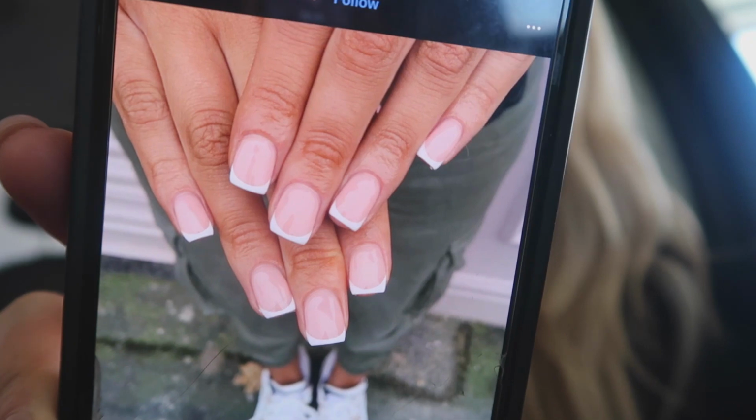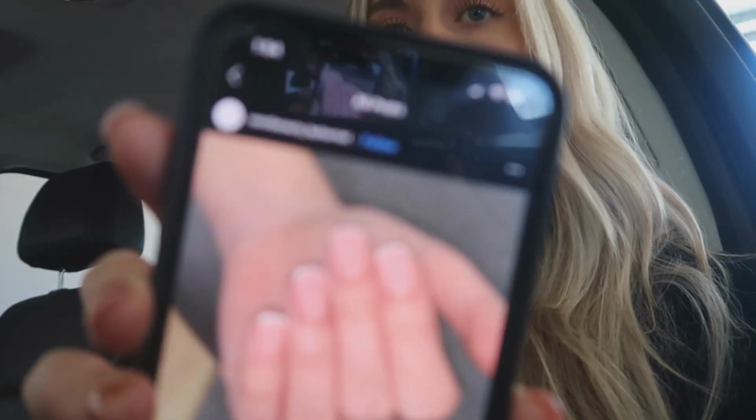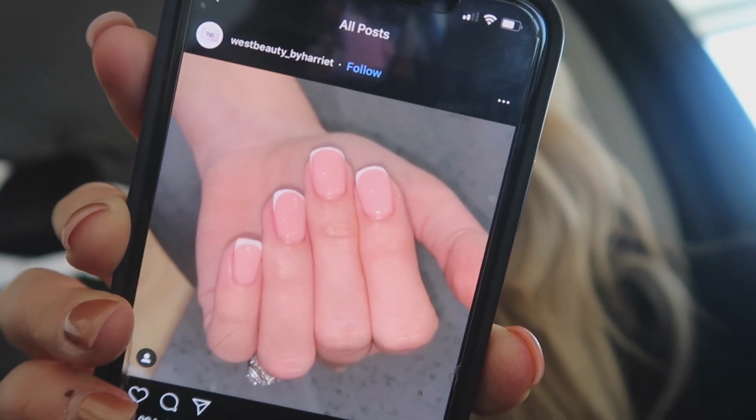So this is what I want to do, just super simple, really small thin white tips, which I feel like is super in right now, but that's the goal. That's what I'm going to go for. I think it's just super classy, pretty, nice, not colored, just good. So anyways, that's the plan.